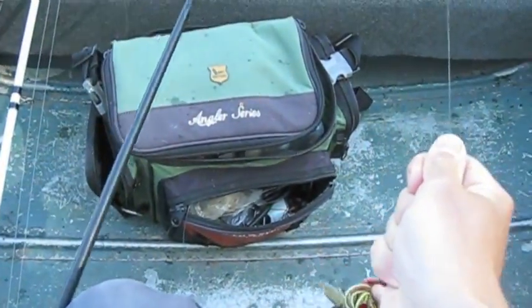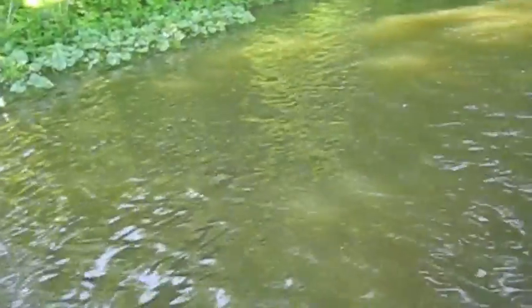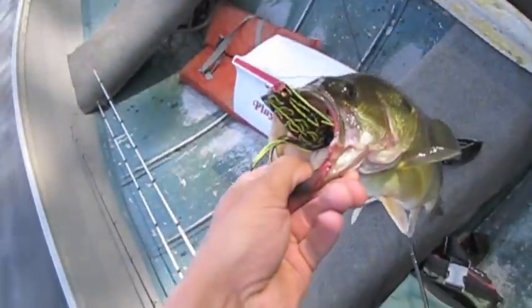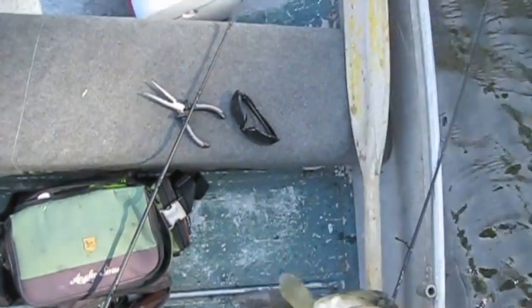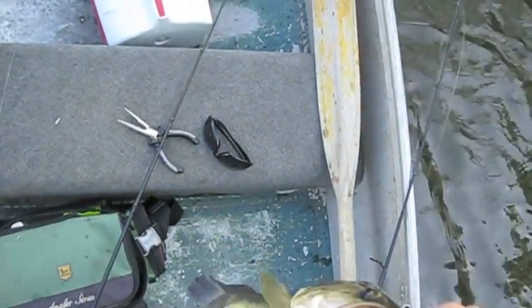Another one on the frog, man. Right between those lilies and the grass right there. Blasted it. Yes. Got a double hook there on the inside. Another fish, thank you, sir. Aha. 1.5-pound fish.